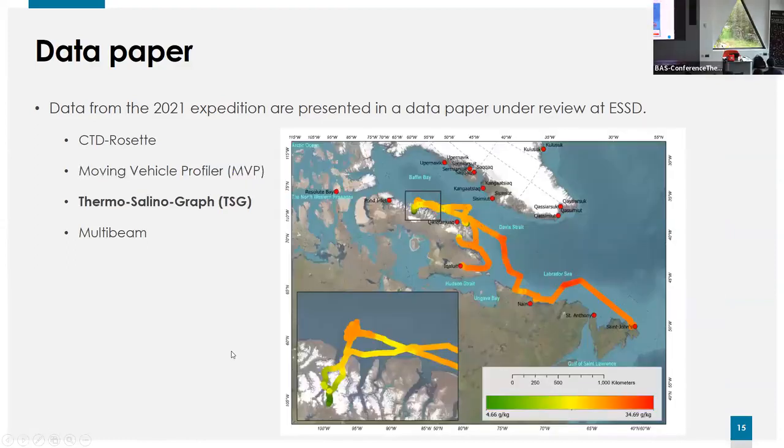Next one, the thermosalinograph data are collected at the sea surface. The TSG system is installed at about 7 meters beneath the water surface on the ship, and it measures salinity, the practical salinity, and the temperature on the surface. And in the data paper, we highlighted this gradient of salinity from the open sea into the inland water in here.